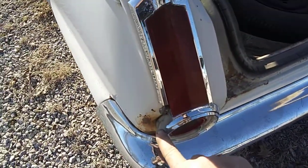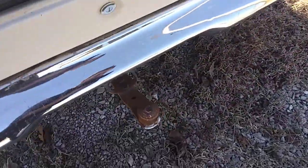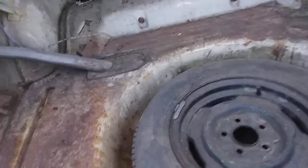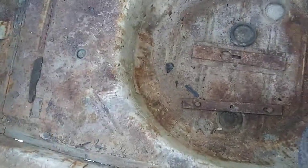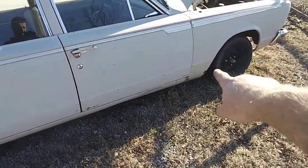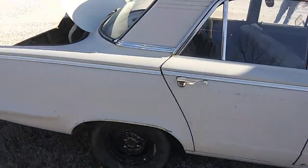It needs a new trim piece and backup light lenses. I don't know if that's an original factory trailer hitch or an aftermarket one from the 60s that somebody put on there. As you can see, we're in the trunk here. The trunk isn't in too bad of shape. It doesn't look like it's rotted out, might have a little bit of surface rust. Pretty good shape for what it is. A couple of tiny cancer spots down on the bottom, not too bad. This rear quarter panel on this side looks like it's in immaculate condition.